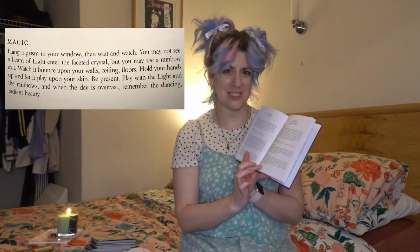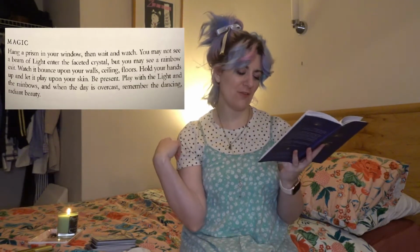And then my favorite part about the guidebook is there's a little magic spell you can do at the end of every card.